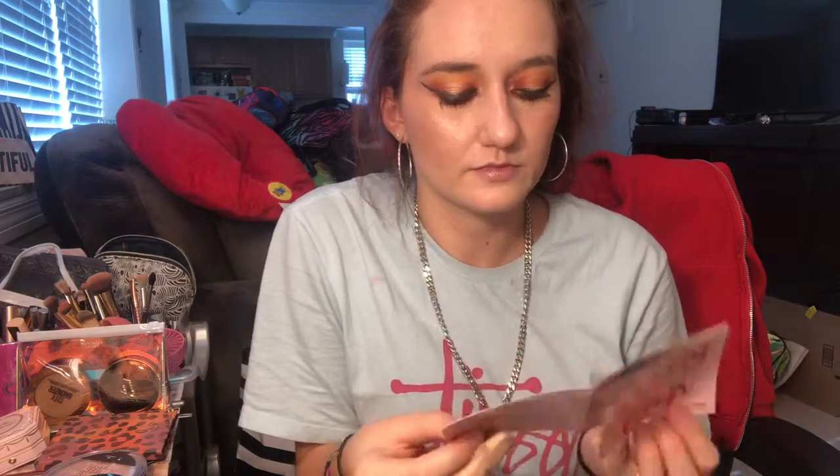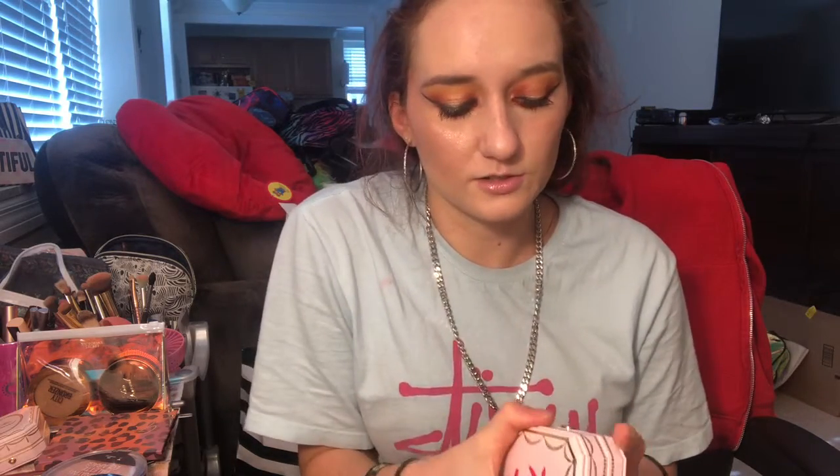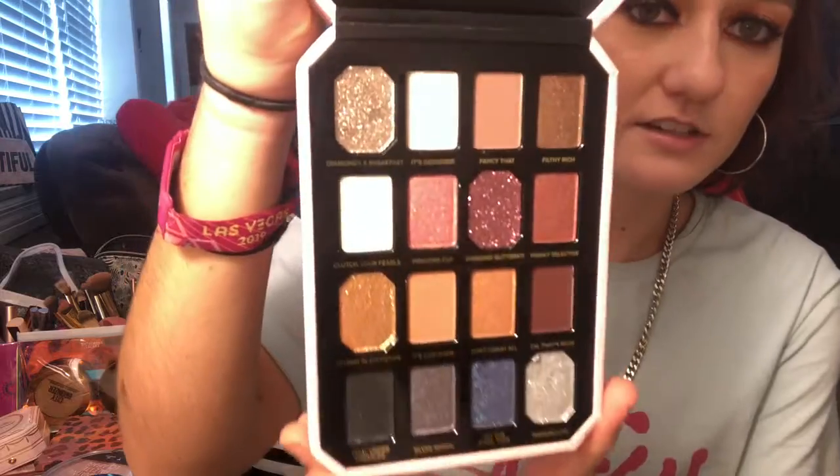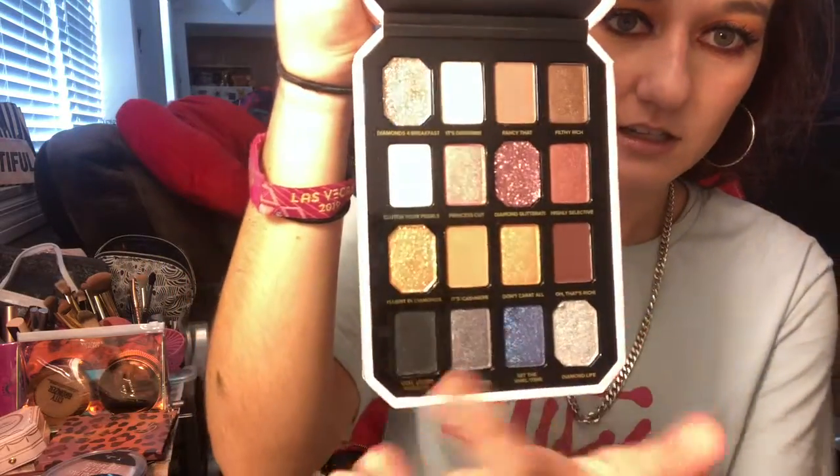Okay, moving on. I picked up the Pretty Rich palette from Too Faced. This I bought mostly because of Allie Glines. She made a YouTube video posting about this palette. And this was another one I really had no interest in buying, but I had to pick this up because in the store, I swatched it, and oh my god, the glitters are so beautiful. Can we just take a minute?